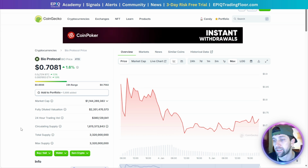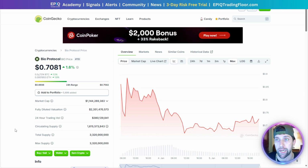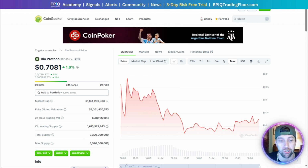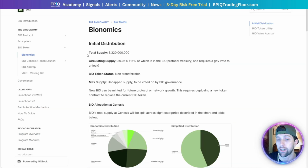Now, something else that's sus about this, and this is why you have to go through the tokenomics, or what they refer to as bionomics. Although on here, it's going to show you finite and deflationary. It's going to show you that they have a max and total supply. You always got to look under the drape. You got to look under the sheets.